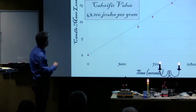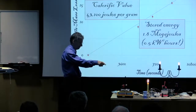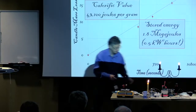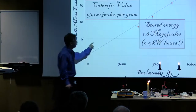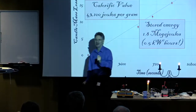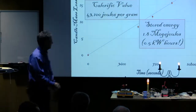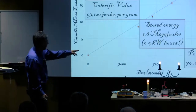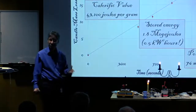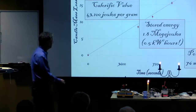So putting those two together, you can say that the stored energy in the candle I used, one of these white domestic candles here, a 43 gram candle, is 1.8 megajoules, 0.5 kilowatt hours of energy stored in that candle. That is phenomenal, absolutely phenomenal. The power, apparently, according to this weighing, is 76 watts. That's a real substantial amount of thermal energy being released.